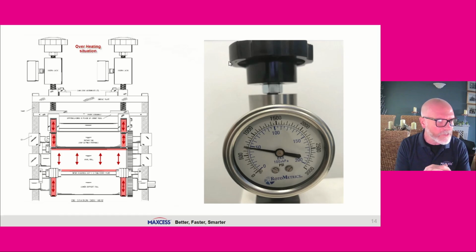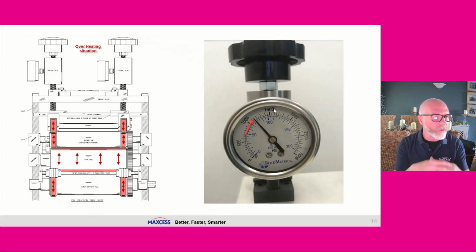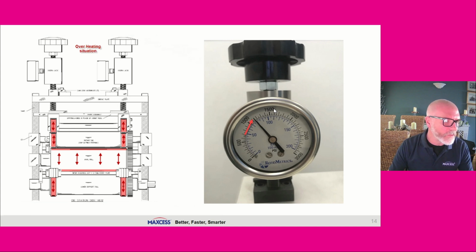And of course, as these elements expand through heat, because that's what happens with steel, the only way then is to move upwards. And what you'll find is, if you're running your pressure gauge at 700 psi like this is, that pressure gauge will slowly creep up all by itself. And that's because heat's involved, it's expanding. So what do we do about that, and how can we see it?